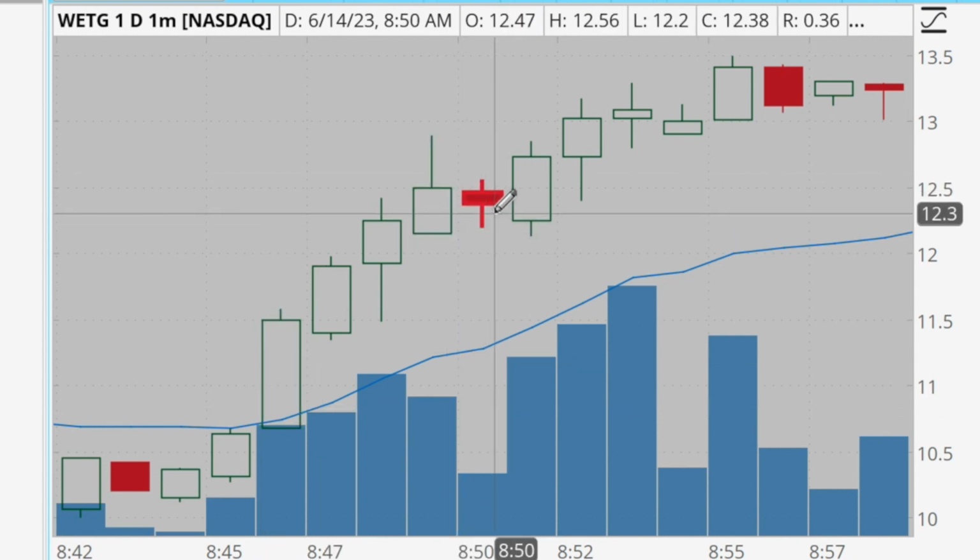A lot of traders think that volume decreasing is a bearish sign for the stock no matter what. But if you see volume decreasing on a small red candle, that can actually be a very bullish sign for the stock. That simply means that there's not a lot of sellers coming in during this small pullback, and that overall the buyers are still in control.